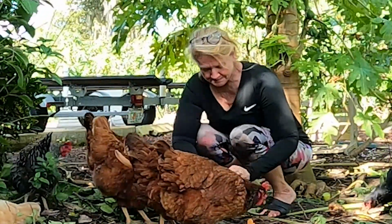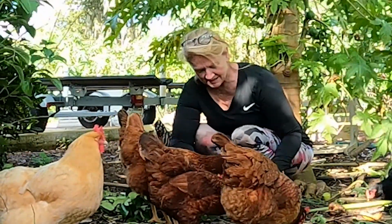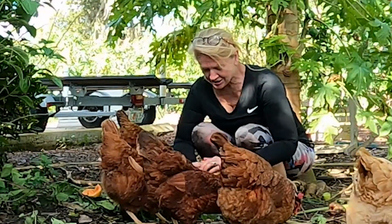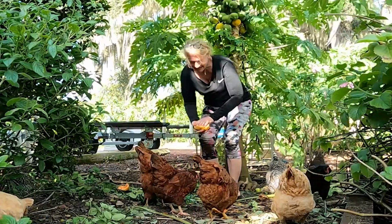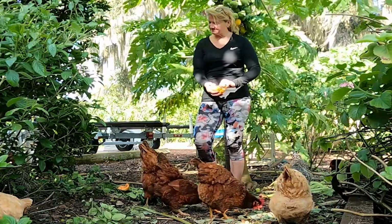It's nice because this stuff will grow back and people want papayas and I just give them these babies. Let me clean this up. I get the seeds out. Some of the mamas, they eat the seeds, they peck on the plant. And I give them two every day. Here. And I have to spread it out because somebody will just hog all of it.